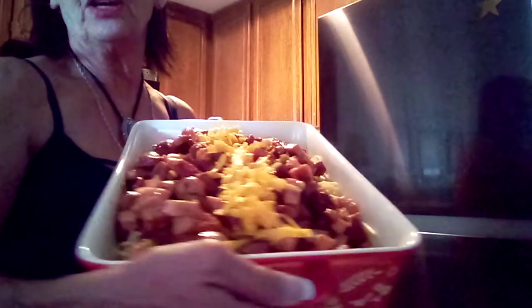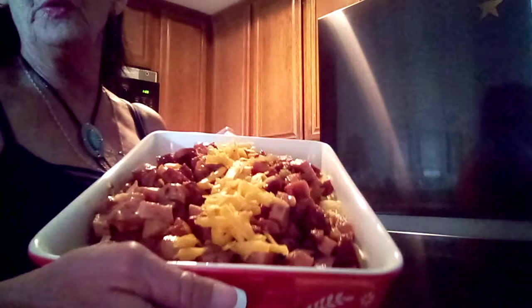But anyway, everything's good. But let me show you. Look at that. Look at all the meat. Look at all the meat, baby. And it's still steaming!